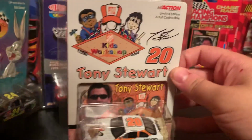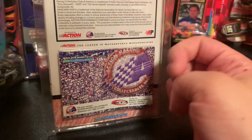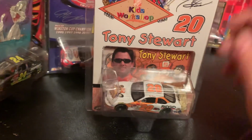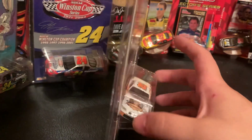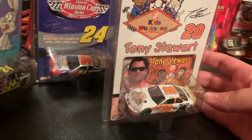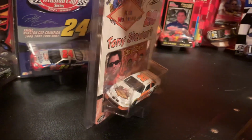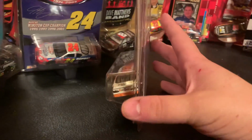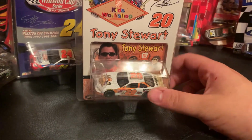Next is Tony Stewart's Kids Workshop scheme that I think he drove at Homestead, Miami. I believe he did. I think he might have won it too, so if I'm not mistaken, he did win with this paint scheme at Homestead, Miami. I'm sure an enormous NASCAR encyclopedia would correct me if I'm wrong on this one, but I very much believe and remember seeing him race this paint scheme at Homestead, Miami in the year 2000. Casey Atwood finished in the top 10 that race too. And then from there on out for Casey Atwood, it was just pure misery.